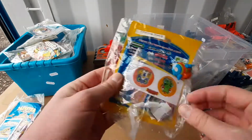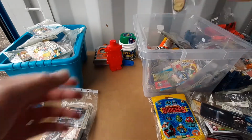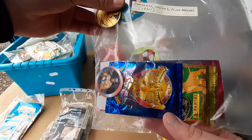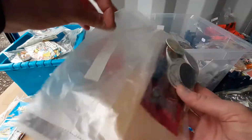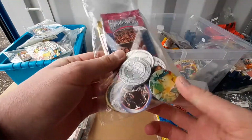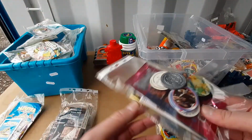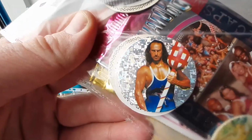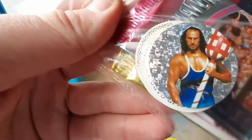Bionic Bungees. A whole load of Pogs. Power Ranger Pogs. Lion King Pogs. And Gladiator Pogs. See if we've got a Jet one in here. No. Who's that? Is that Wolf? Yeah, I think that's Wolf.